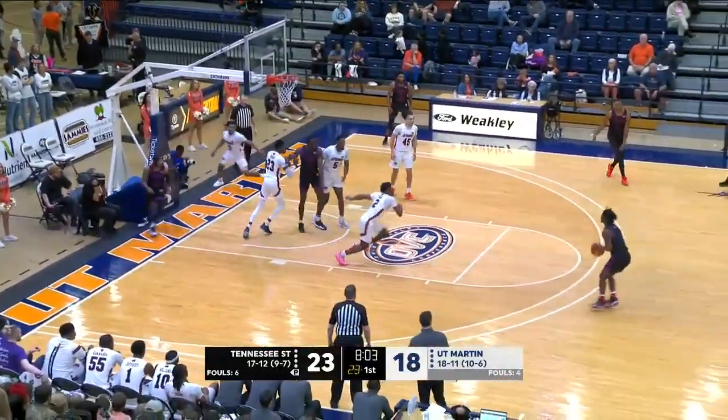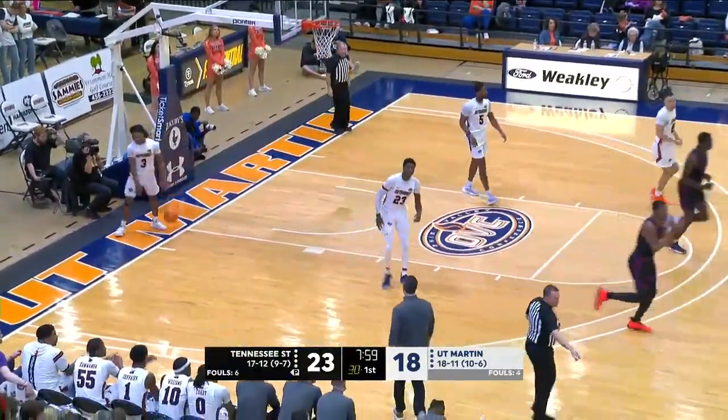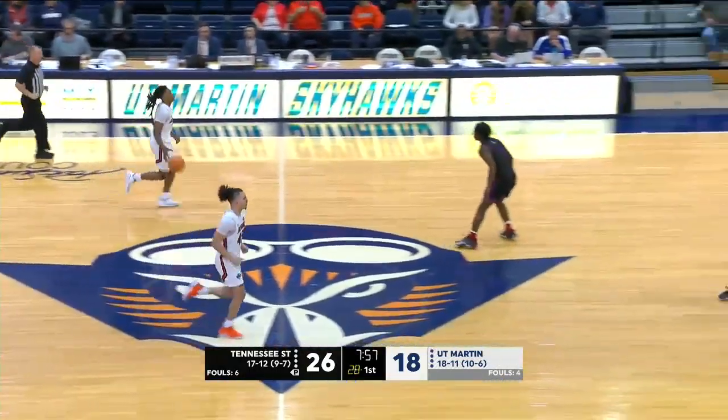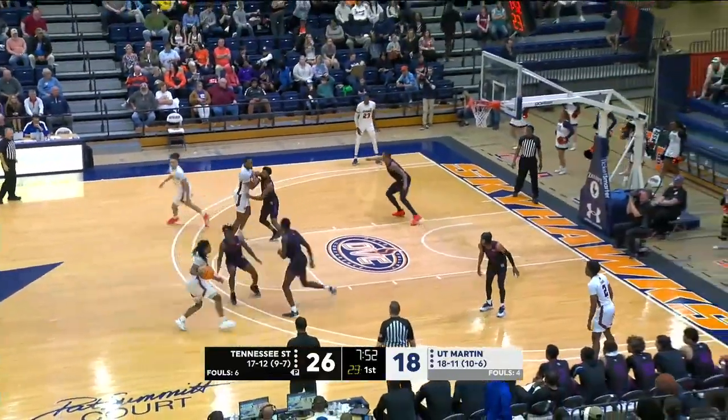Clay kicks it out. Open three, and that's buried for Marcus Fitzgerald. Percentage looks, but they figured it out. They're clicking now. They've made at least 6 of their last 7 shots, and they forced UT Martin into 5 turnovers. That's led to a lot of points on the other end as well.